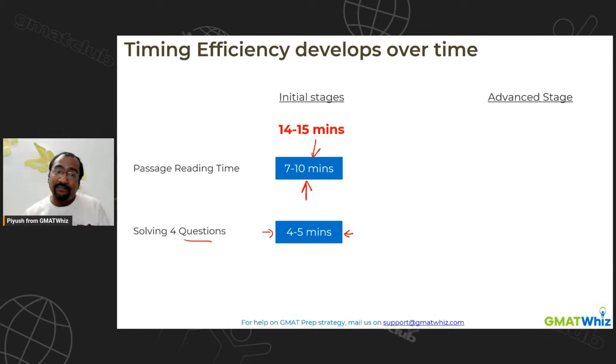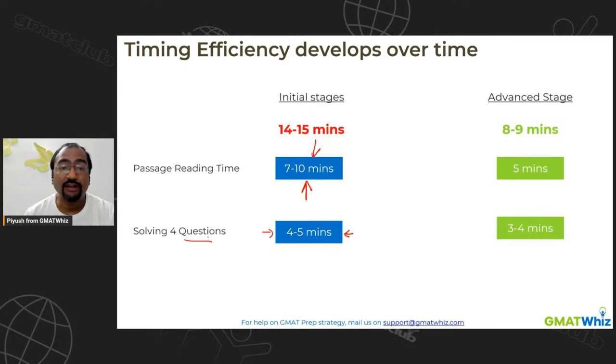I'm able to understand where an example is coming. So obviously through the example, I can read through faster. I don't have to do that level of analysis. All these efficiencies kick in as you go to the advanced stage. And you will be able to then solve passages in 8 to 9 minutes. But you have to go through the initial stages to the advanced stage. There is no shortcut. No shortcut. No one can actually bring you to the advanced stage directly.